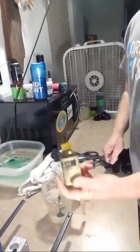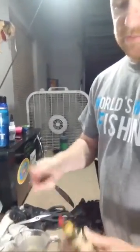And you guys have probably seen me use this a lot. This is MF Dark Watermelon, and it's my favorite non-pearl color. It's awesome. I absolutely love it.